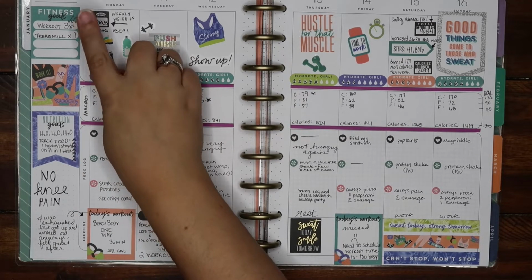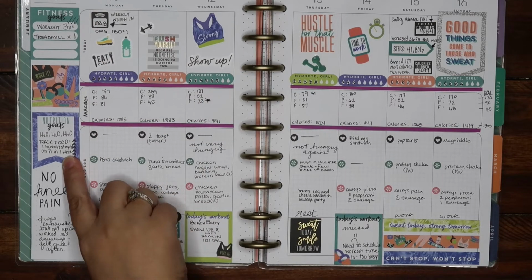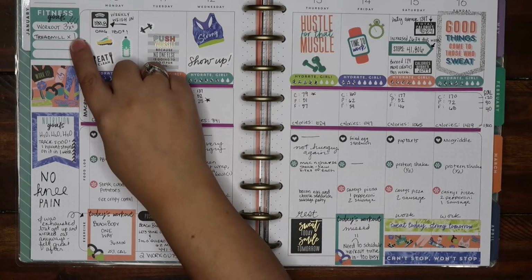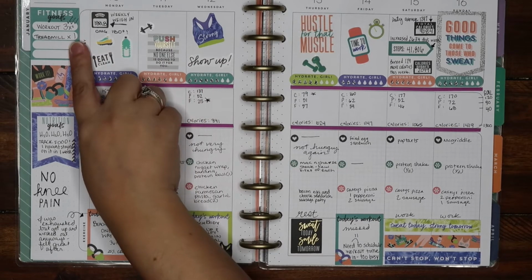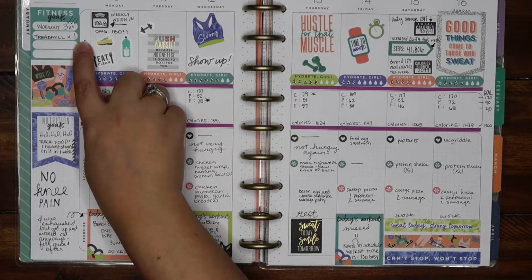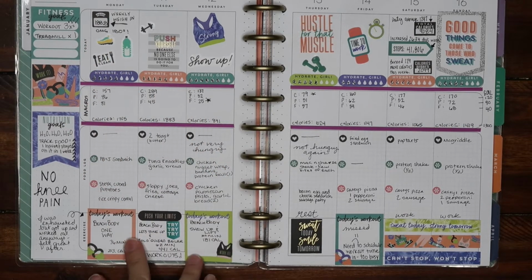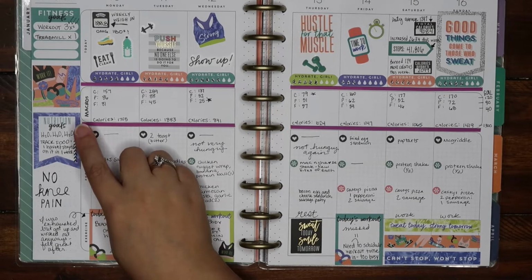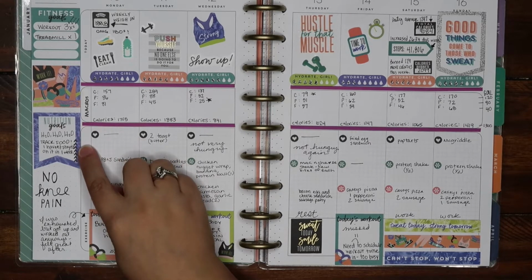So I started doing fitness goals and nutrition goals this week. So my fitness goal was to work out 3 times. I hit that, and to use the treadmill once. I didn't hit that. For some reason, I'm not using my machines that I have because I'm enjoying these other workouts so much. Then my nutrition goal is to get water, and then track food.